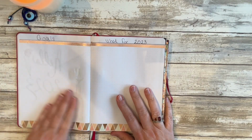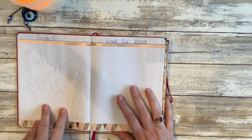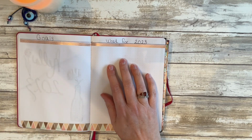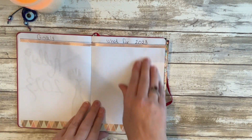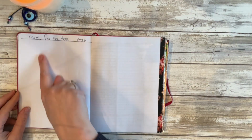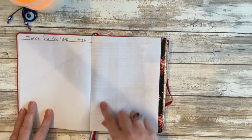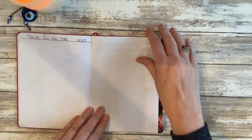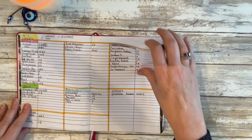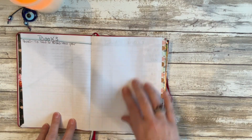So I'll have to just put a white piece of paper here, but I have a page for my goals for 2023. Then I also do this in my tarot planner, which I'll show. But I just put my word for the year in here, and then I just write down the card for my year ahead reading, which I haven't written in here yet. It's done. Then these are some series that we watch that I track so I can remember. This is my book log.